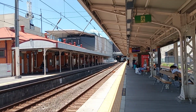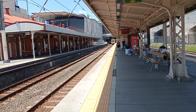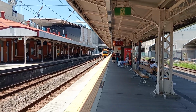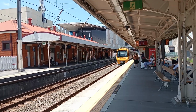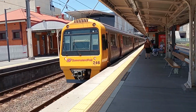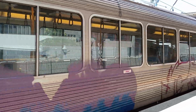Ferny Grove train approaching platform 2. It is indeed an SMU service. SMU 246. And graffiti the living shit out of.